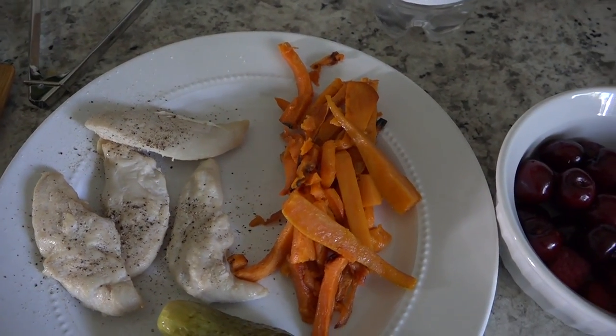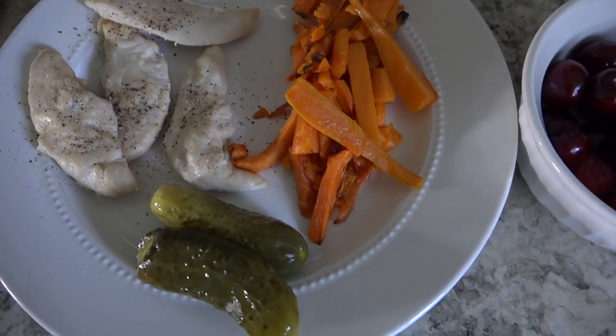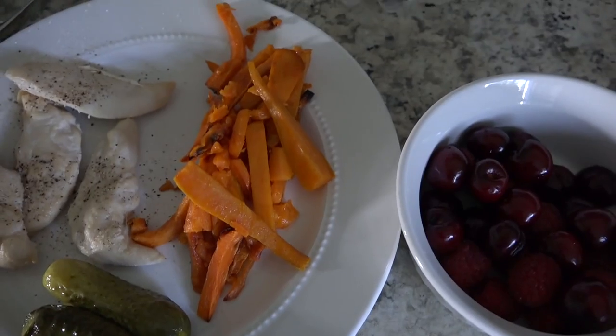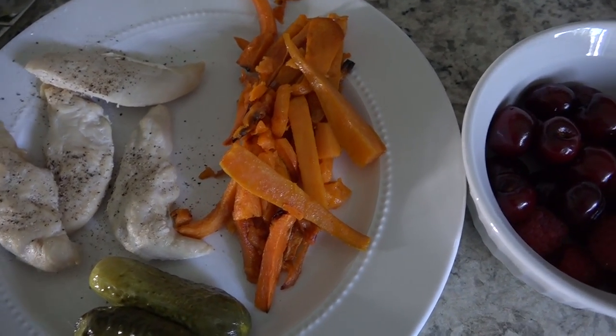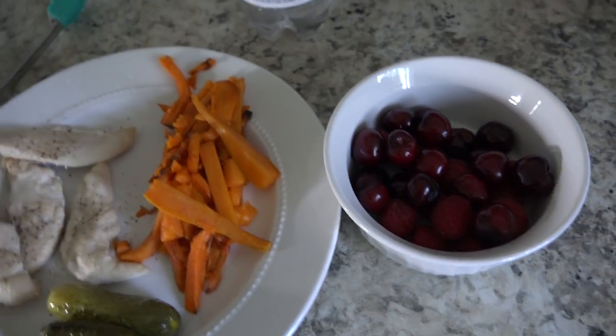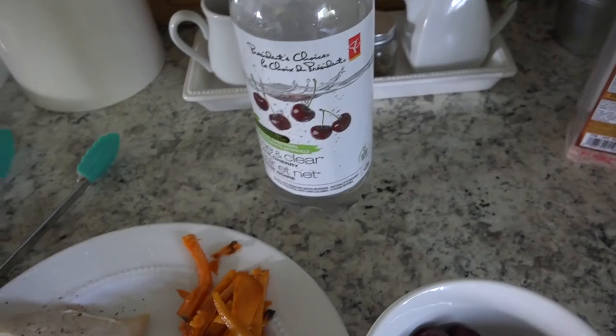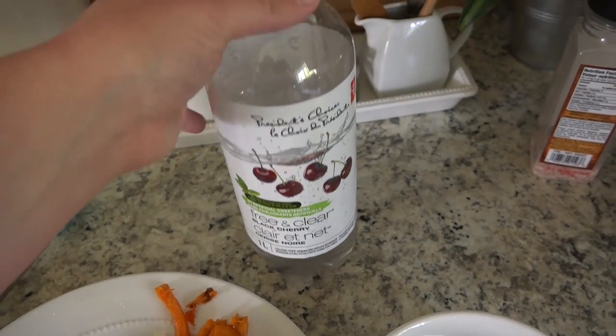So here's dinner for tonight. We are just doing some chicken tenders with salt and pepper on them. I'm having some dill pickles. These are supposed to be sweet potato fries, but they just won't get crispy, so it's kind of mushy. And then some cherries and raspberries. And I'm having this stevia sweetened black cherry fizzy water.